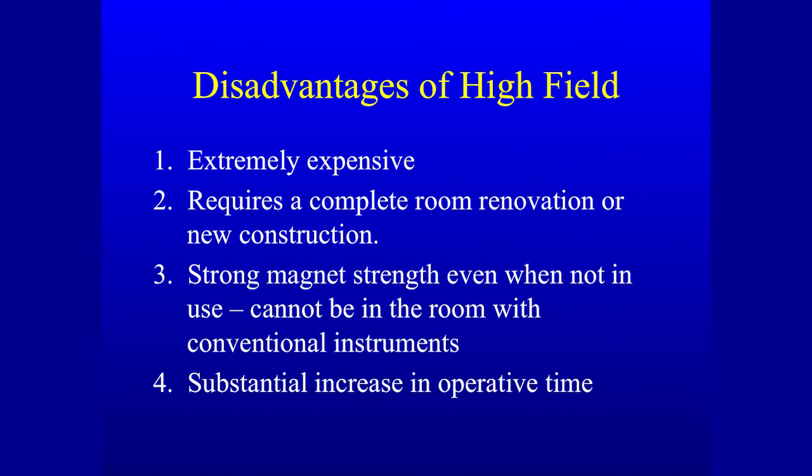invest that money. And it's also a substantial increase in the operative time, especially in the beginning. And you have to get all new equipment. You have to be very careful because even when this magnet's not on, the magnetic power is quite strong. So basically there are two types out there that you can get, and this is the one that's on a track. So here's the operating room.